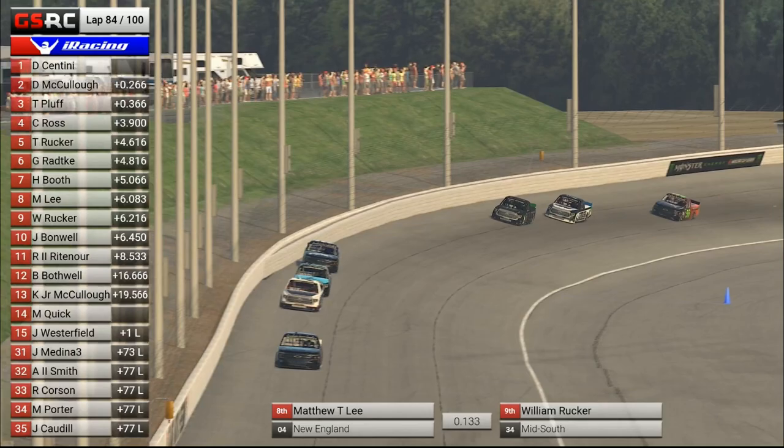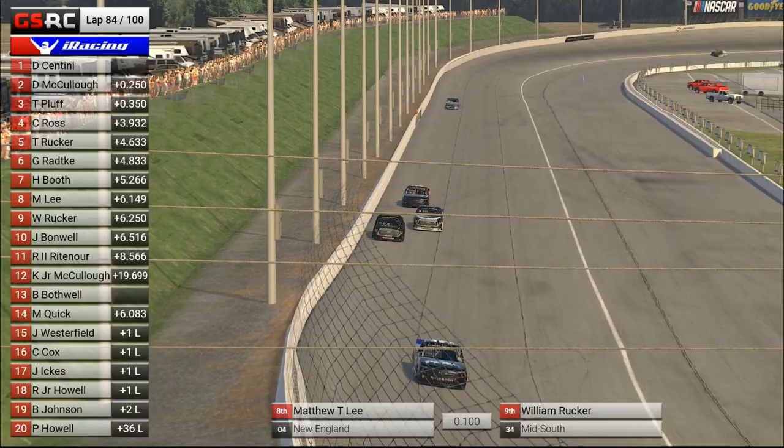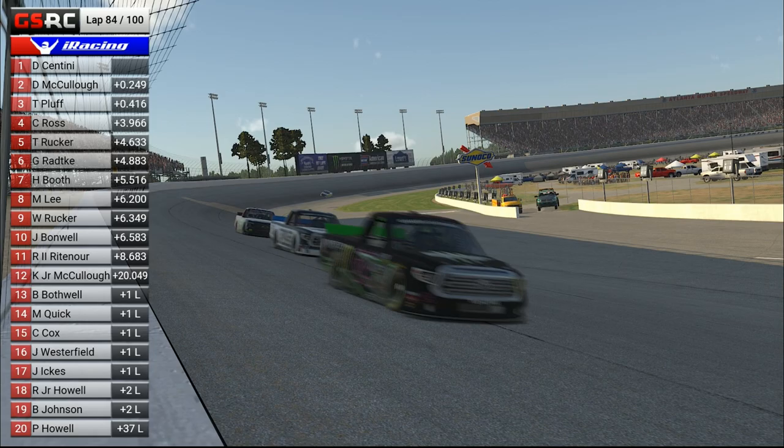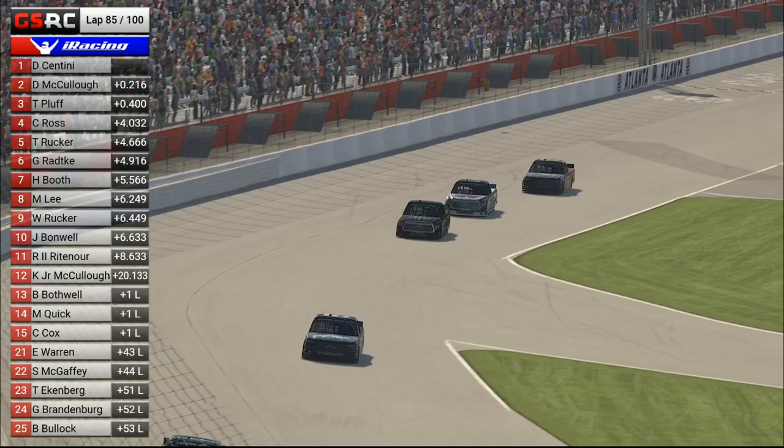Yeah, Matthew Lee, and maybe that's a good point. I wonder if that slow pace is down to fuel then, potentially? Instead of him just being damaged, this promotes him back up to eighth. The top three still have not pitted, and we've got 15 laps to go, maybe potentially hoping for a caution. Trap some of these cars a lap down.